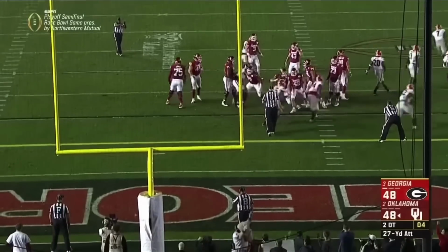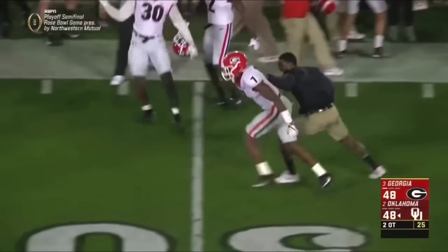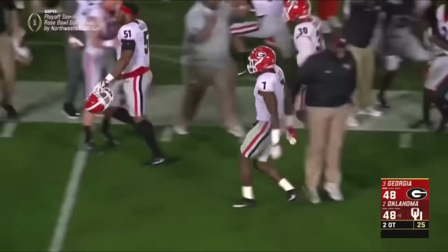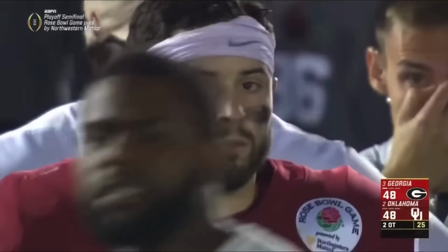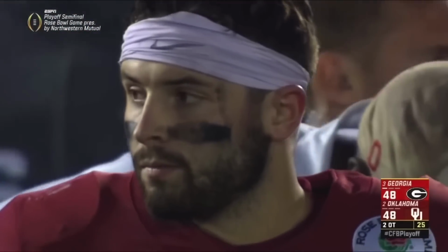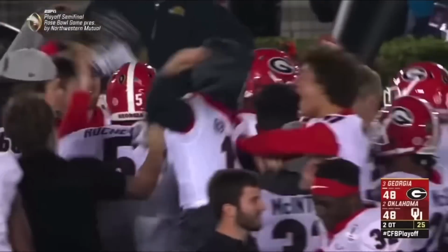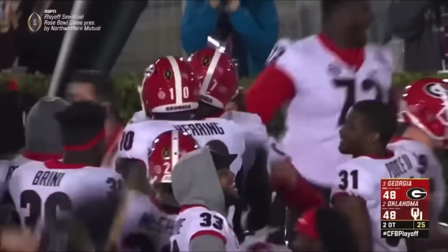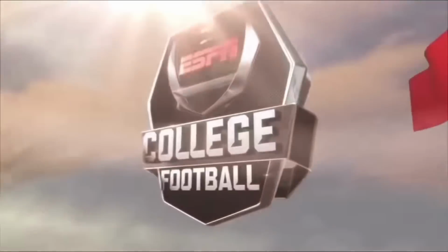Deflected. Blocked. The Dogs do it again. I think Lorenzo Carter got in there. He's got such great length. It's 6'6". I think he was able to get the penetration, get up in the air, and get his right hand on the ball. How about that?